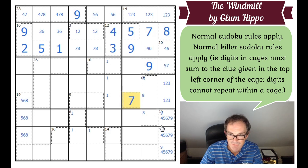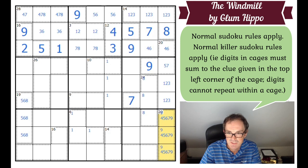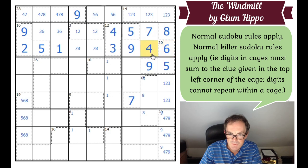That gives us a 7. And what's more, that now does a lot of work in terms of this 20 cage. So if I'd done this in another order, I wouldn't have had to think about this 20 cage. Once you know there's a 7 in it, it must have a 4 in it, given it's got a 9 in it. So we can eliminate the 5 and the 6, which means this is a 5-6 pair, which gives us the 4 here. There must be a 4 in one of those two cells.